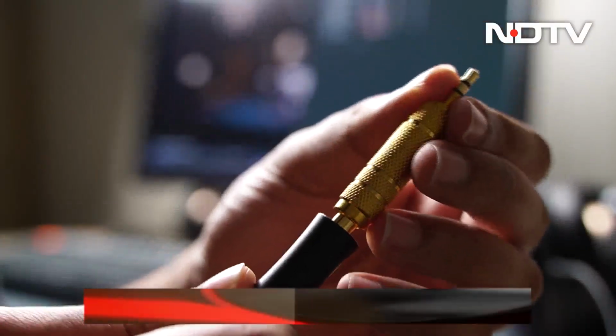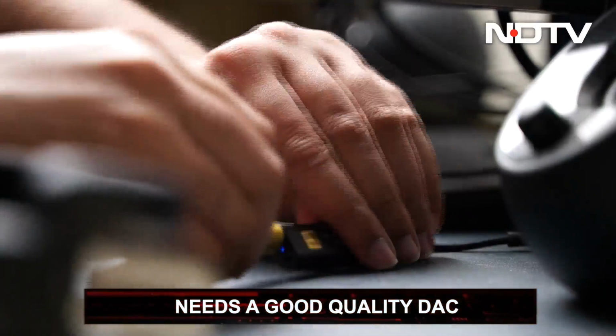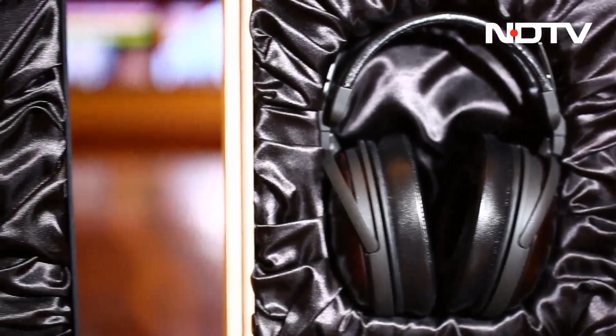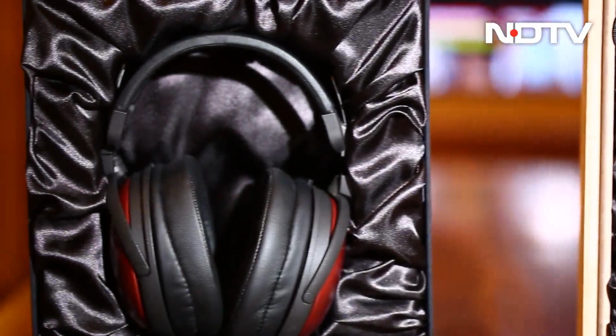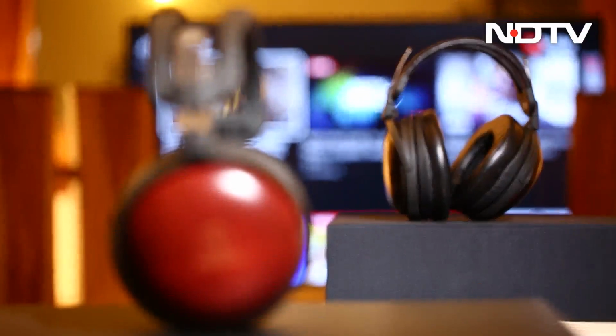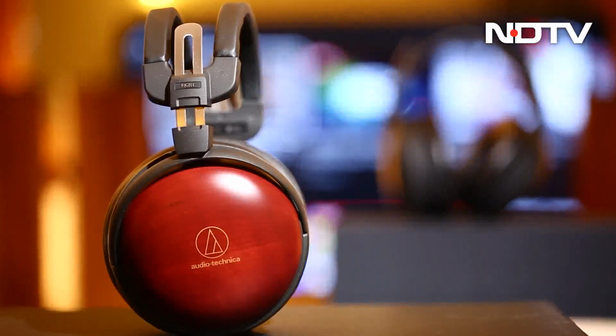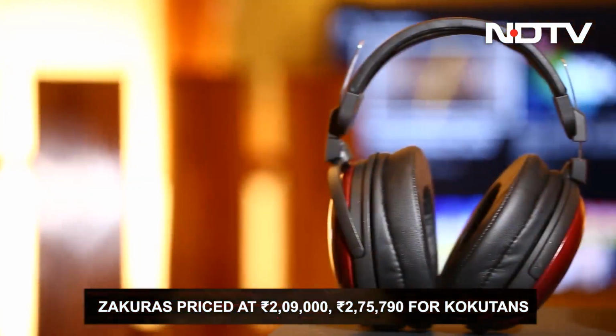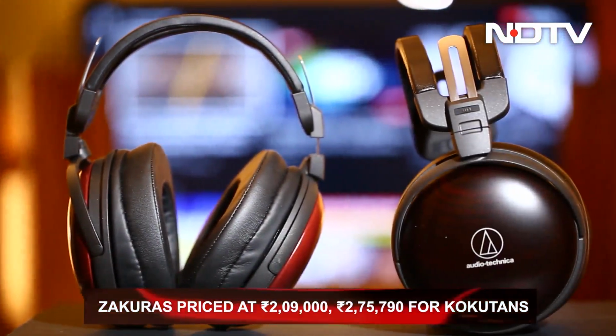The sound should be ideally experienced while using a good quality DAC, as is the case for any of the high impedance headphones. These headphones won't be the ones you carry around and listen to when you're bored. They will make you sit down after you're free from life to listen to music and truly give every little note the attention and appreciation it deserves. And if that is something that interests you and excites you, with Zakuras priced at 2,09,000 and Kokutans priced at 2,75,790, either of these two will be perfect for you.